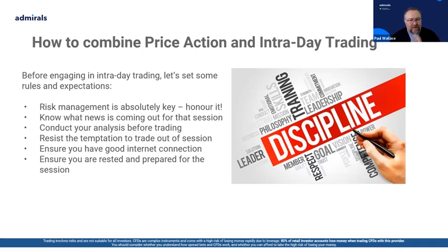Just make sure that you can do that and ensure you're rested and prepared for the session. That's actually crucial. If you've had a terrible night's sleep, or you've been up all night partying and then you're coming down at 7 a.m. to start your intraday trading, you're probably not putting yourself in the best place possible to trade at your best, and you owe it to yourself.